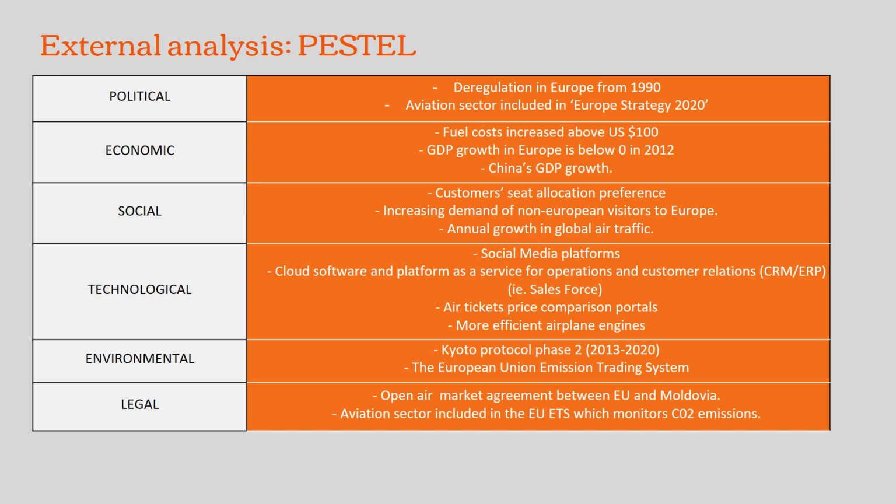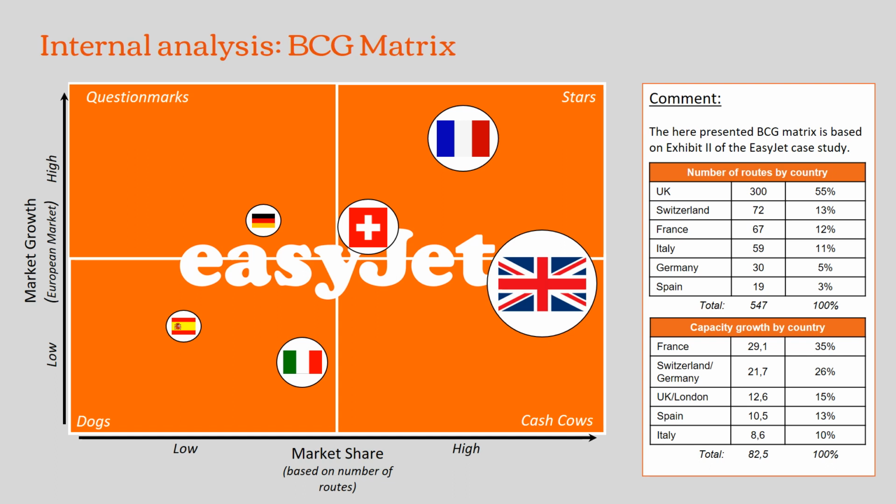Now let's move on to an internal point of view. The BCG matrix helps us to learn more about Easyjet's portfolio. And when we talk about portfolio, what we mean is Easyjet's flight routes. So at the moment, Easyjet is very strong in the UK, and that does not surprise us because it is a UK-based company, and therefore the UK market is its home base. However, the company is also very weak when it comes to German, Swiss, or even Spanish routes. So there might be an opportunity for the company that so far hasn't been seen and has not been sufficiently exploited. And this can be something that the strategy can build on.